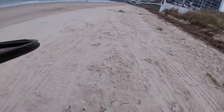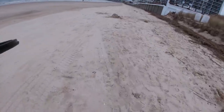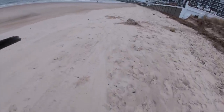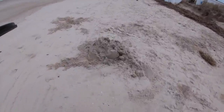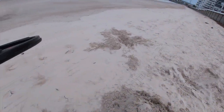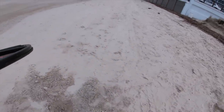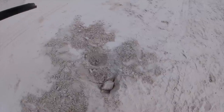Maybe that's a rock. No detectors would dig a hole like that. I don't know that I understand all that. There's another hole there. Huh. I don't know. Looks like scoop marks, but I don't see no coil marks.